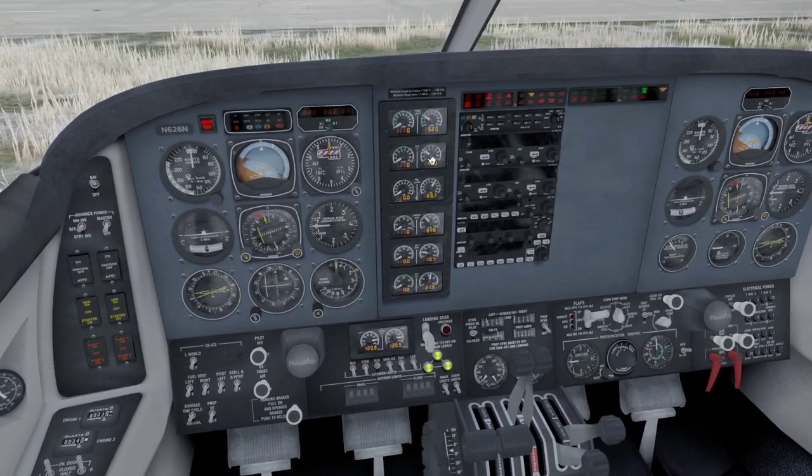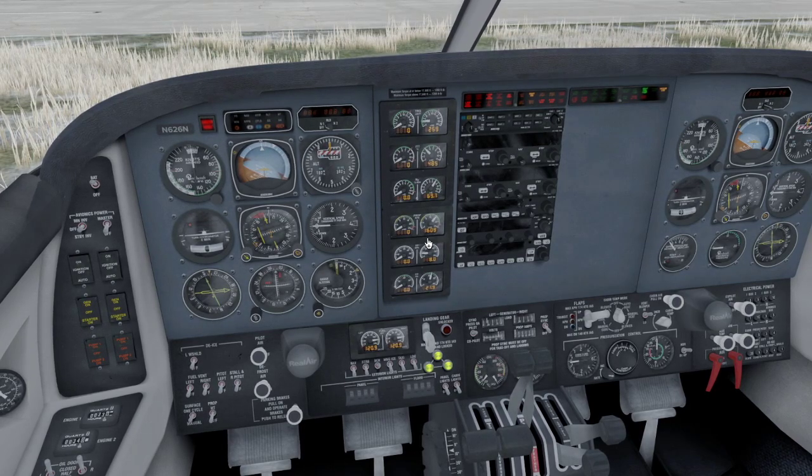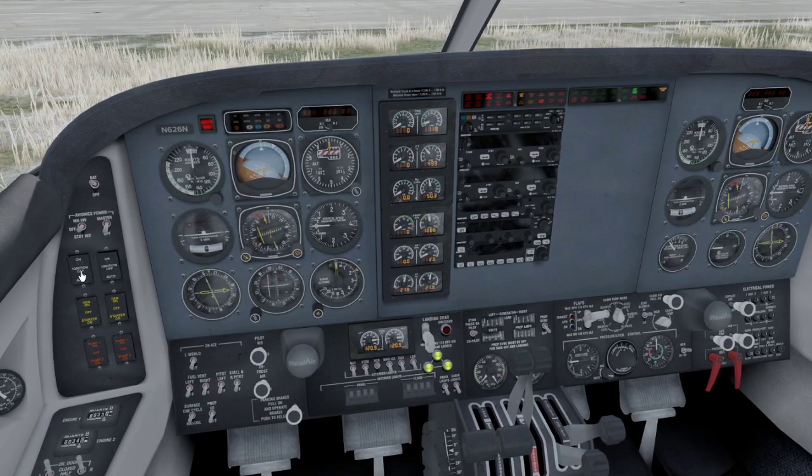Gotta keep an eye on our gauges here. And that's a very good start, and we will take it. That pump can come off, turn that gen on, and we'll put the ignition to auto. And we'll repeat the process here for pump and engine number two. Good fuel pressure, ignition on, starter engaged.